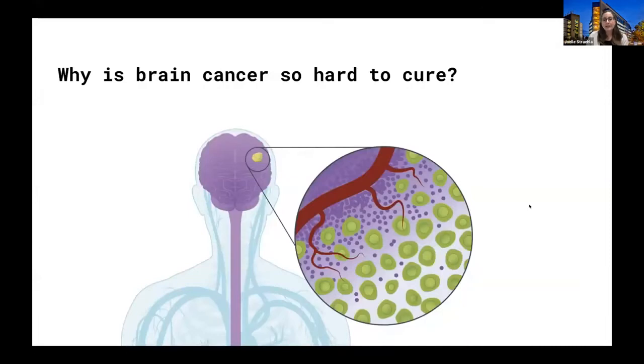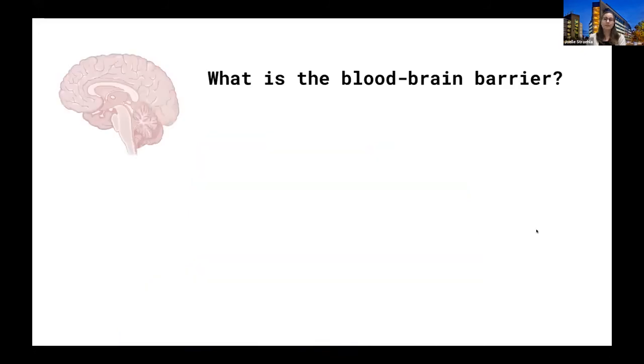It probably needs little introduction to this group, but brain tumors are exceptionally hard to cure. And you've probably heard of at least one of the most common types of brain tumors called glioblastoma multiforme. Unfortunately, we've made very little success in curing this disease in the clinic, and one of the major reasons is that we have a very difficult time getting treatments across the blood-brain barrier and into the tumor.